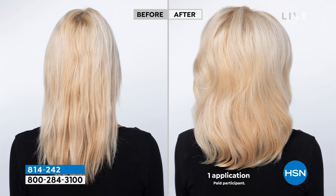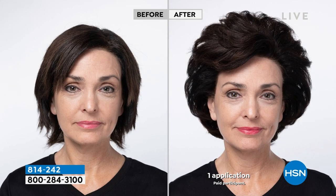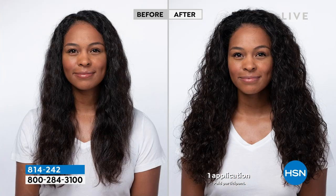Look at this hair. It looks two, three, four, five times the size. It also protects your hair from damage. Look at Rinda's hair. Look at that before, look at the after, and it gives you big time lift. I know I'm talking a lot. I'm going to get to the ingredient right now, Amy.